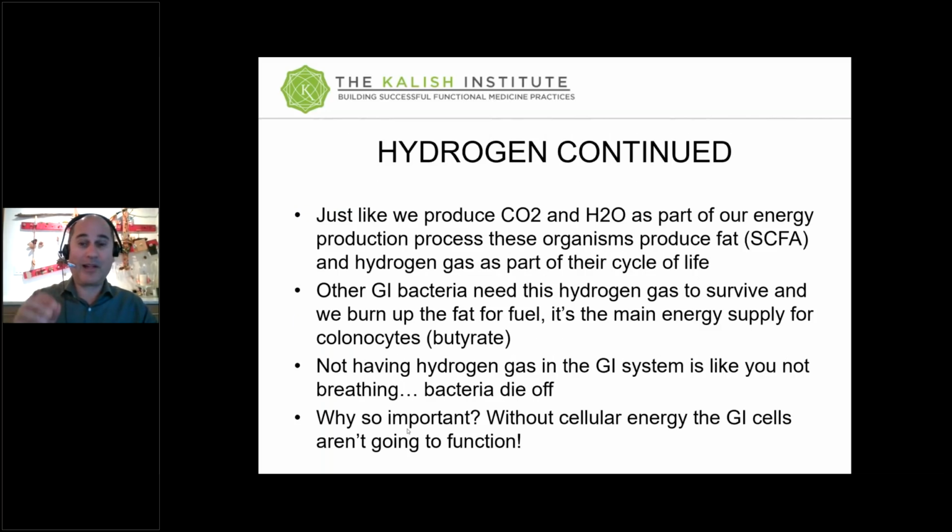Now, where this plot kind of thickens is that there's these other bacteria that need the hydrogen gas to survive. Not only is the hydrogen very good for us as human beings, but it is the food supply for other organisms.